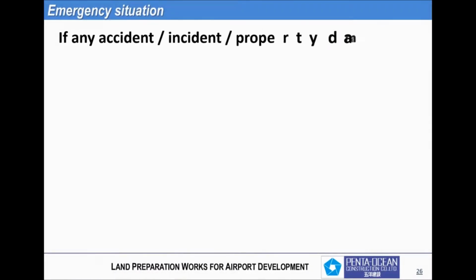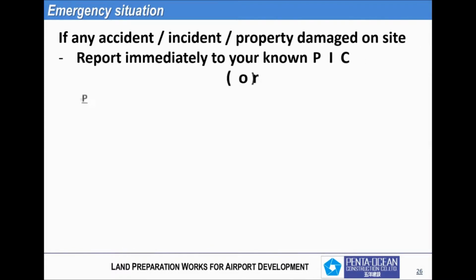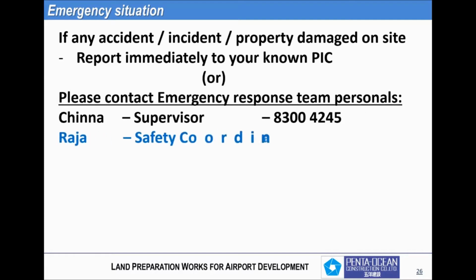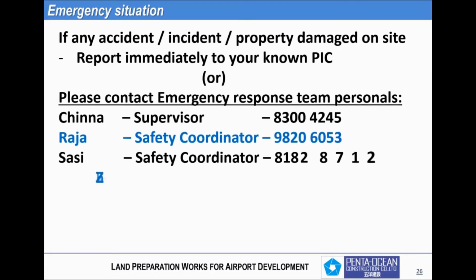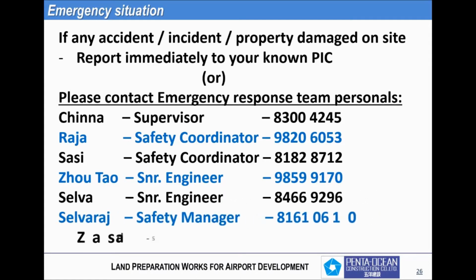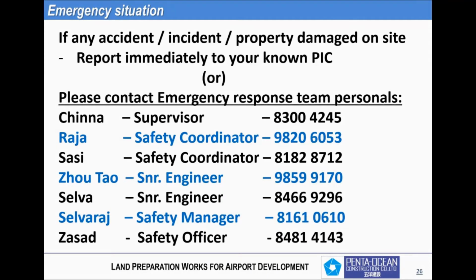If any accident or incident or property damage on site, report immediately to your known person in charge, or you can also contact emergency response team personnel. Please take note of the contact details of emergency response team personnel.